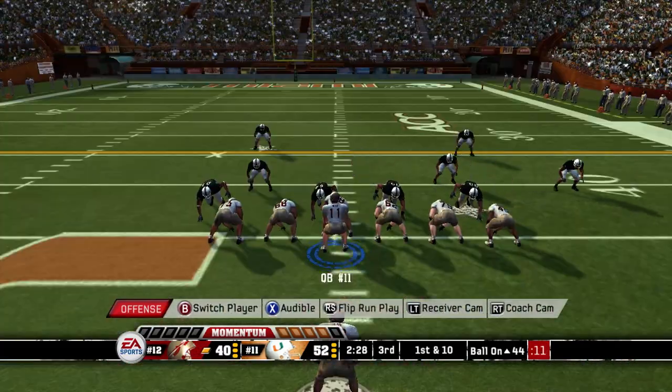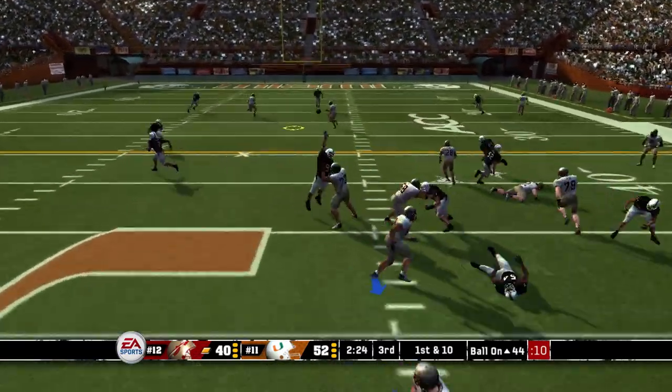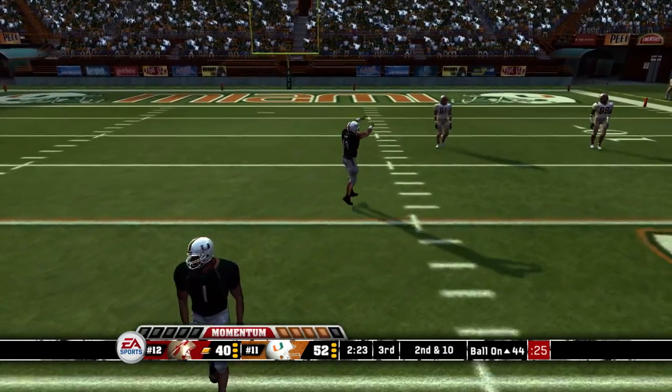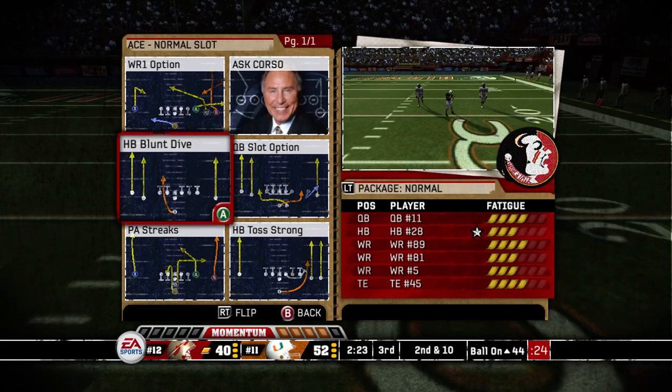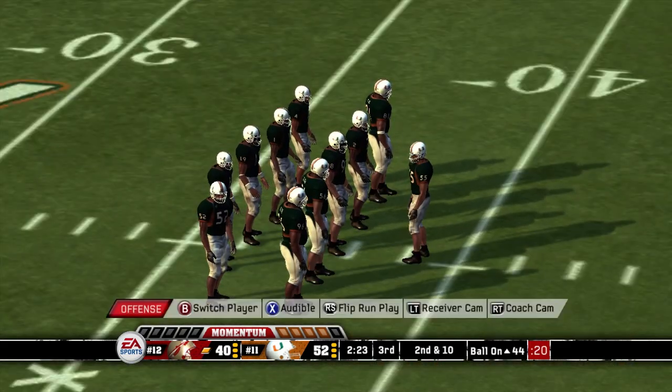Florida State goes with the ace set here. There's the play fake. Looks. He throws. In and out of his hand. Number 45 was the intended receiver on the play. So that'll make it second down. In this situation, you've got to trust the quarterback's decision-making. Ball on the 44-yard line.